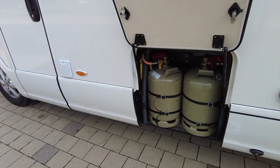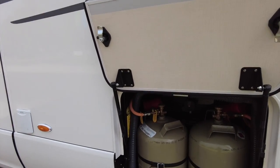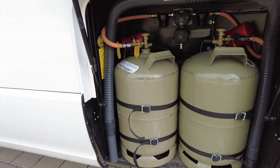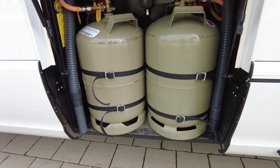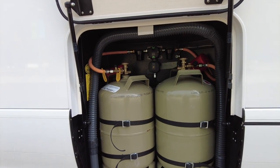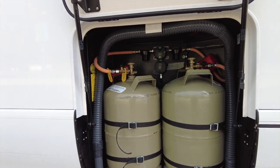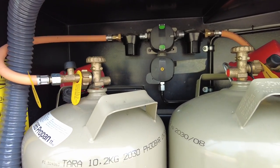So you see, this is nicely on a gas strut. We've got two large bottles in there. I think they're 11 kilos if I'm, 10.2. So I'm pretty sure you'll get 21.3 kilos in there if need be. Of course, you could also fit Gaslow if you are that way inclined. Your dealer could do that.